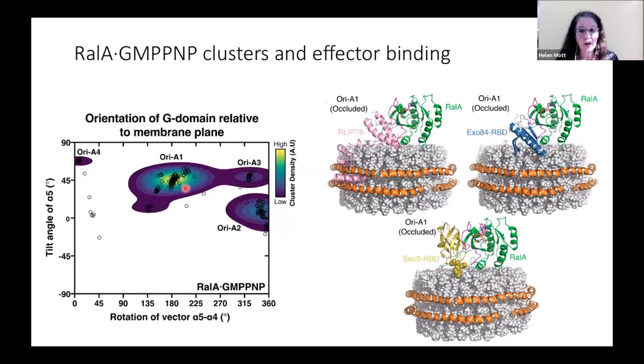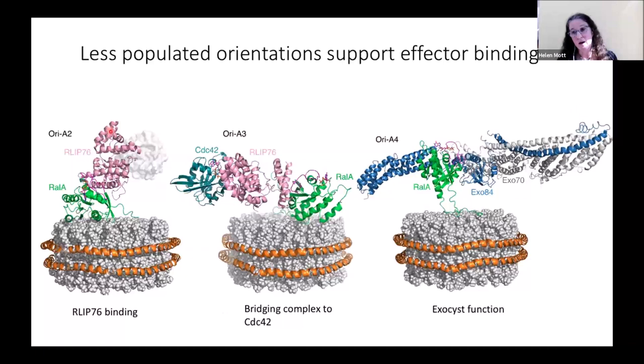So what we could say then is that orientation A2 can bind to this extended RLIP structure that we solved quite a while ago already in one conformation. And then orientation A3 can also bind it. And we know another G protein binds over here, which is also membrane attached. So this one would be competent to bind both. And there's this orientation A4 that can bind to the exocyst, which was this enormous octameric complex, and that's the only one that really had enough space to be able to bind to the exocyst.